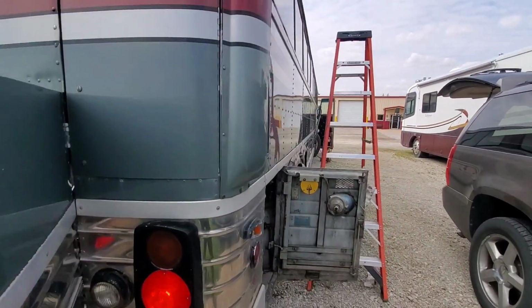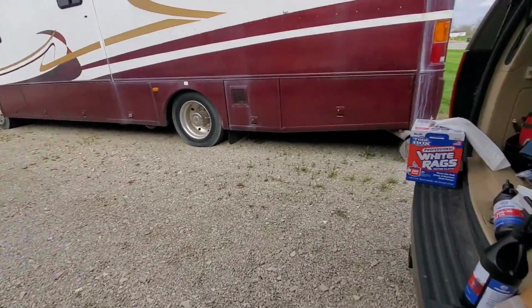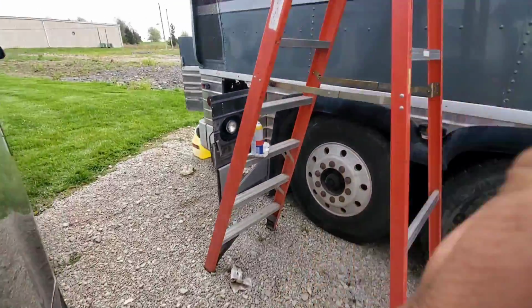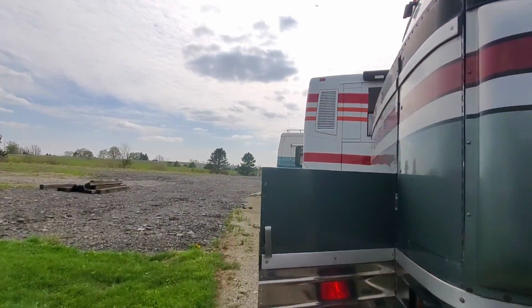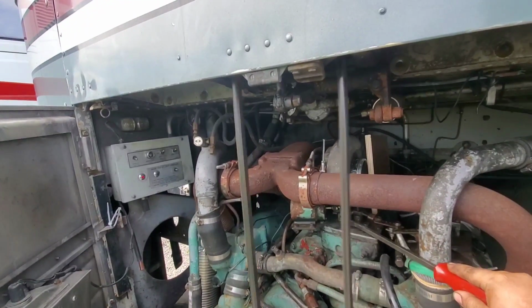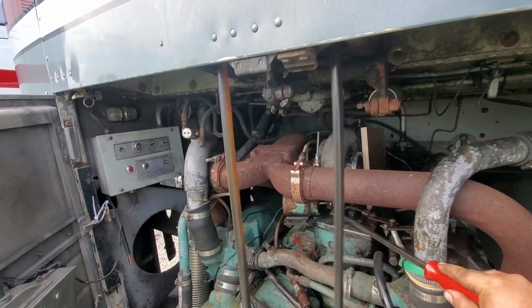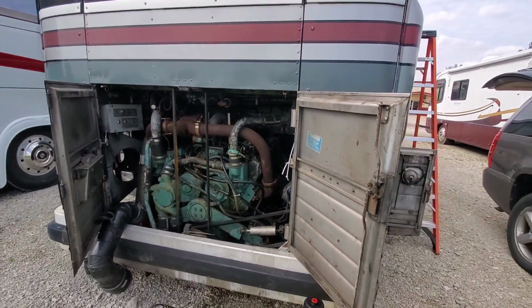Tell you, that is a load of stress off my shoulders. Thing sounds amazing. We're gonna make it back to Tennessee with that, no problem. Where's my shutoff tool? That shutoff solenoid isn't working, and I hate reaching through the belts. Yeah, I'm not reaching through the belts, but it runs. Damn, that thing sounds sweet.